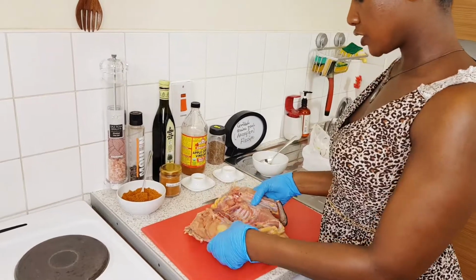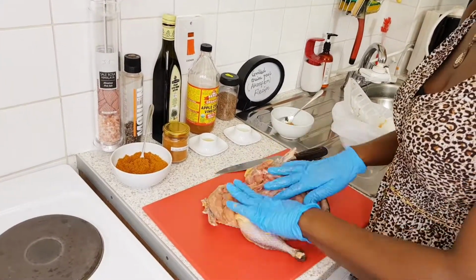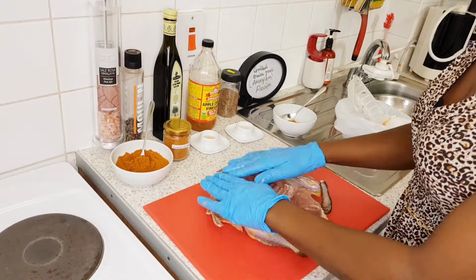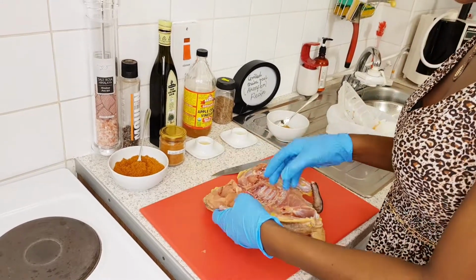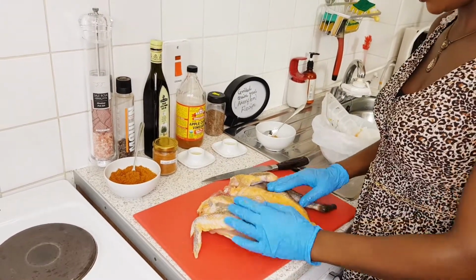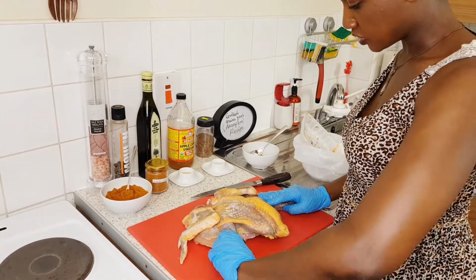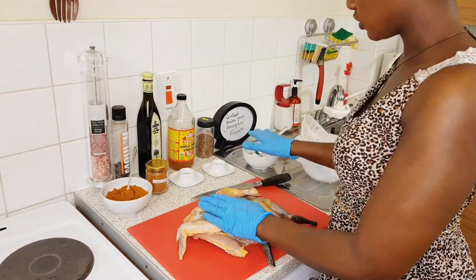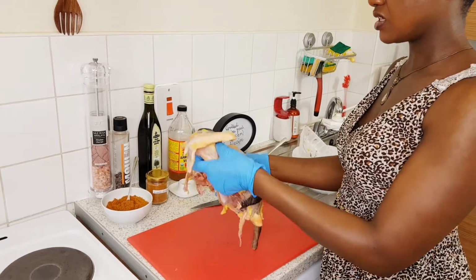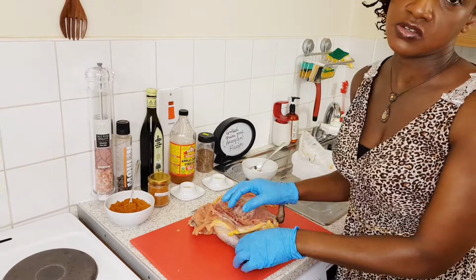So if you're doing it on the grill, you just mix the marinade. I'll show you how to do the marinade, and you marinate it this way so it doesn't fall in. But I'm going to do this in my Ninja Foodie, so I need to cut it open. I'm going to cut it up back. So remember again, if you're doing it on the grill, you marinate it this way so it doesn't fall in. I'm going to cut it up into smaller pieces because it's going in the Ninja.